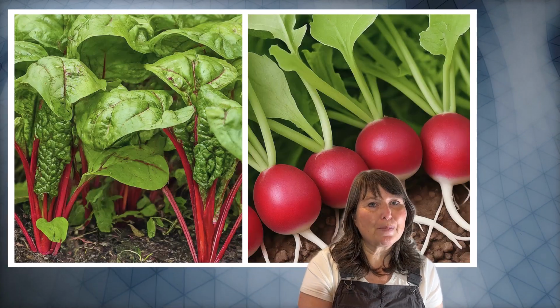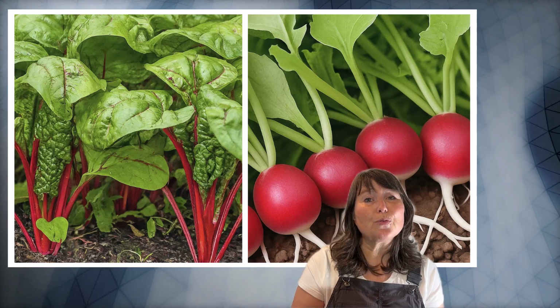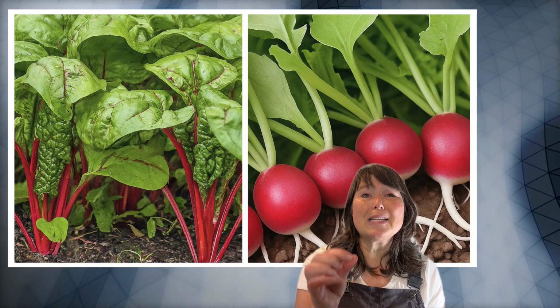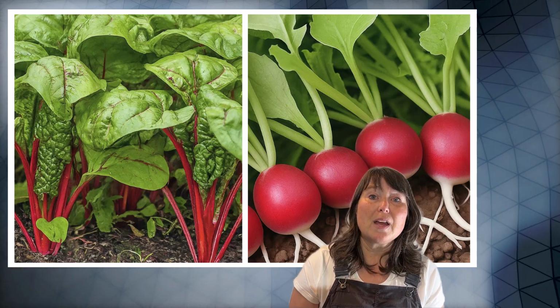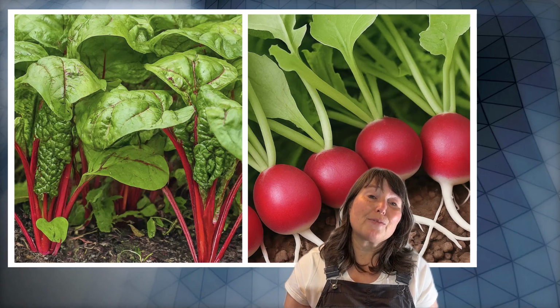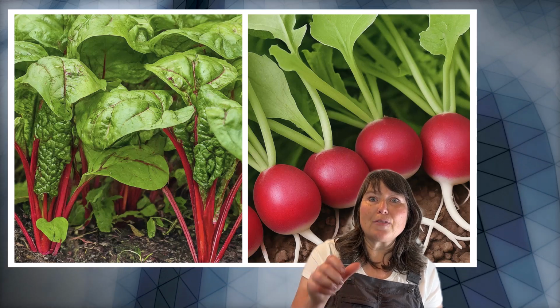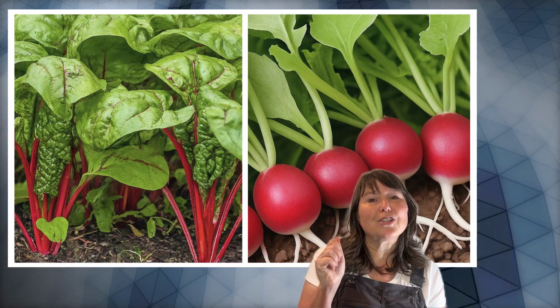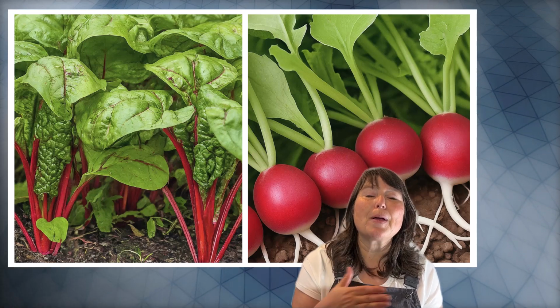Now let's talk about beets and radishes. Beets and radishes are particular for root vegetables. And the seeds come so small. This is something I love to grow, especially with children, because they can plant them and they will grow between 30 to 55 days, depending on the variety. And you will be able to have your child pull those beets or radishes out and eat them right there if it's a radish. The beets you might want to go ahead and cook.